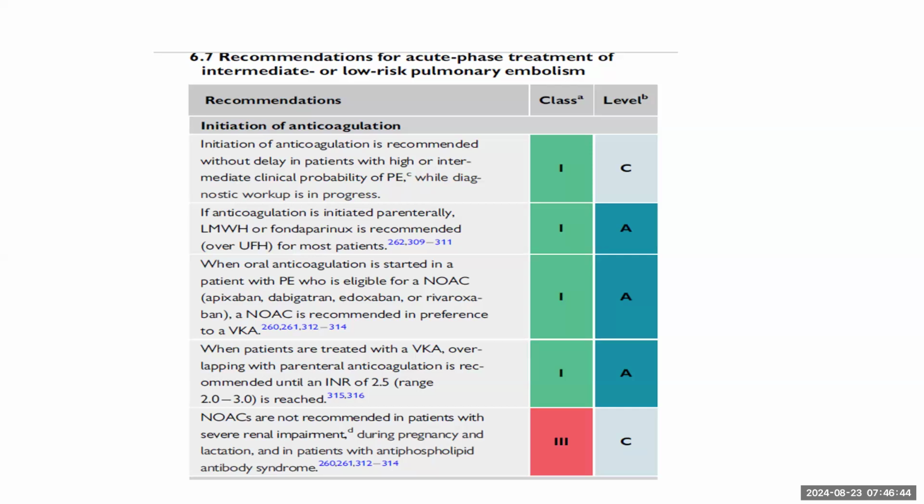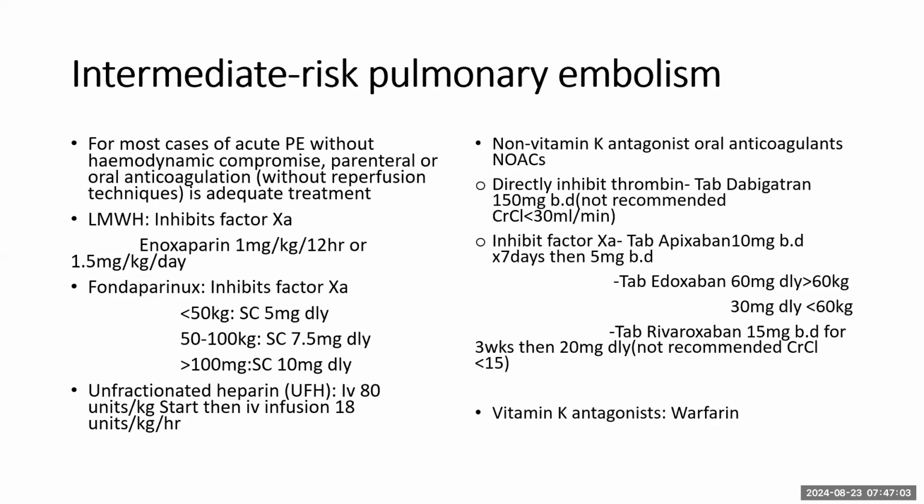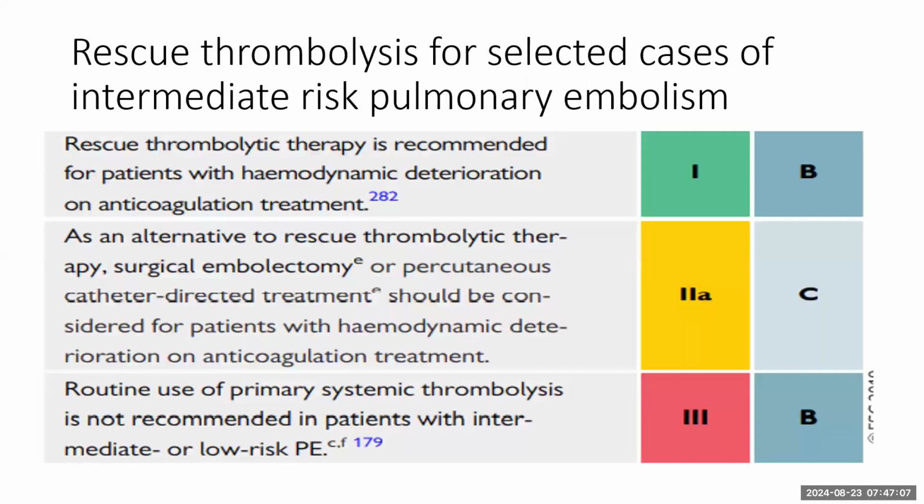Using the vitamin K antagonist, I want to also give a parenteral anticoagulant with it for at least 5 days, and until I achieve an INR of 2.5 that is sustained for at least 24 to 48 hours before I discontinue the parenteral anticoagulant. So this is just to show the doses of the different anticoagulants that could be used.